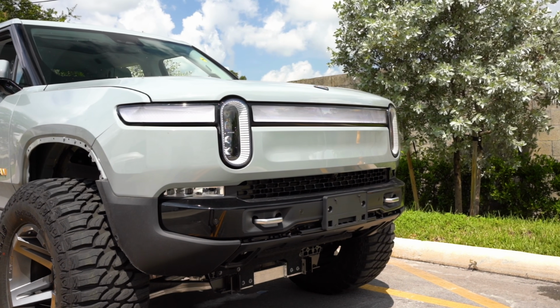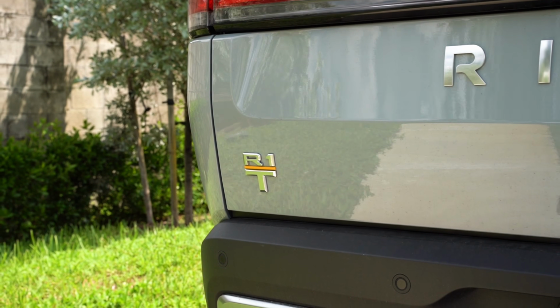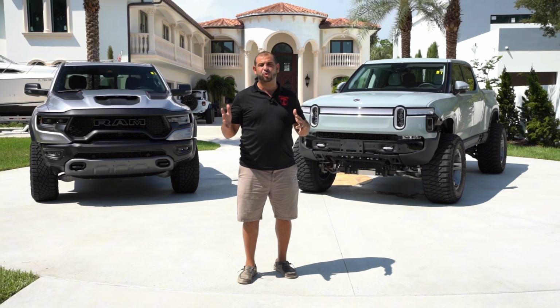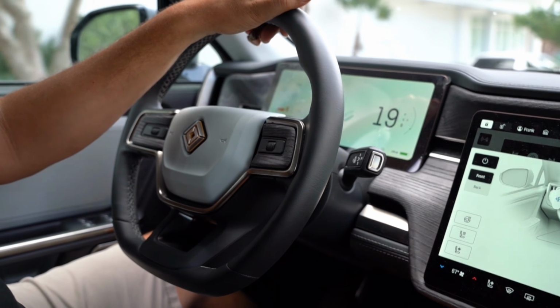It's running 0 to 60 in almost 2 seconds. That's Ferrari stuff, right? How do they do it? They've got a quad motor setup. They got a 150 kilowatt hour battery pack in there. They've got something called torque vectoring. Torque vectoring is really amazing when it comes to handling. It's technology that I just haven't seen before.